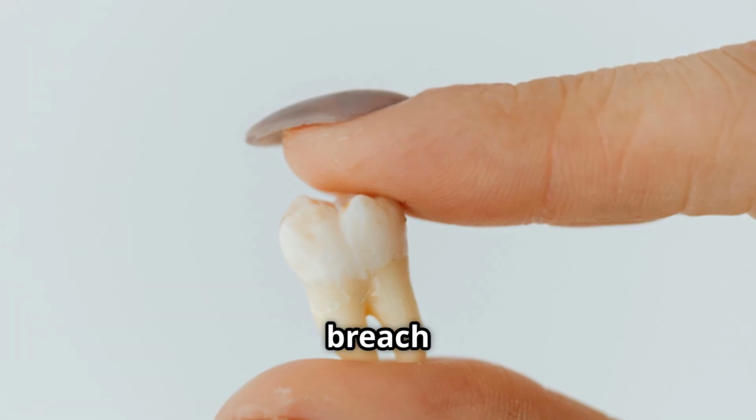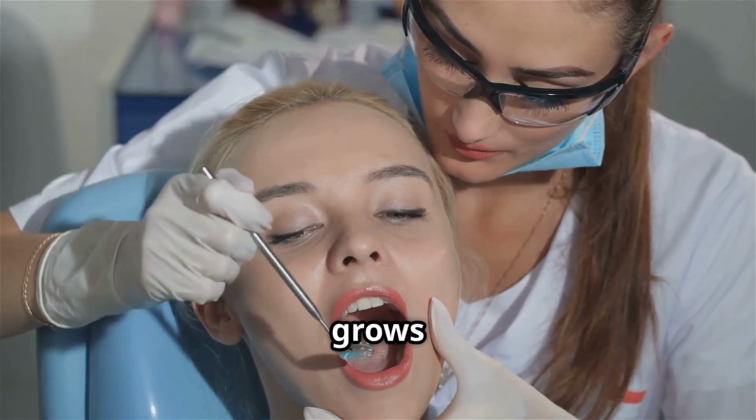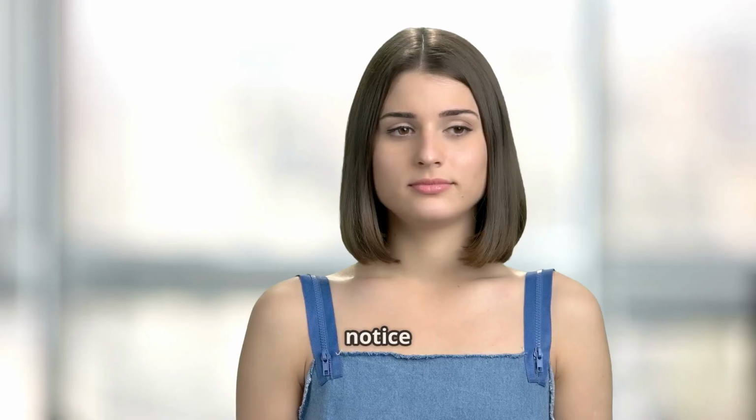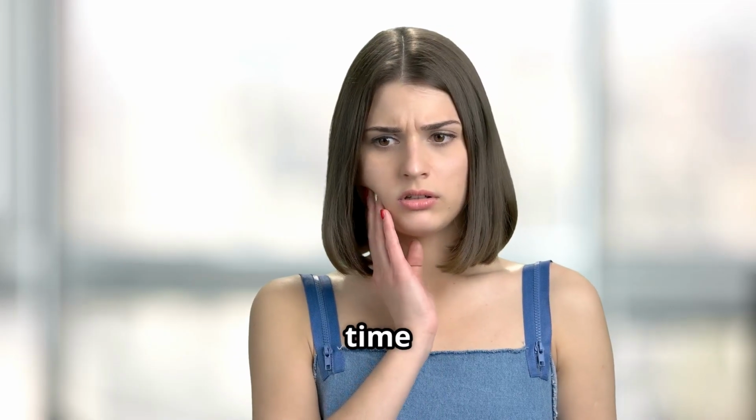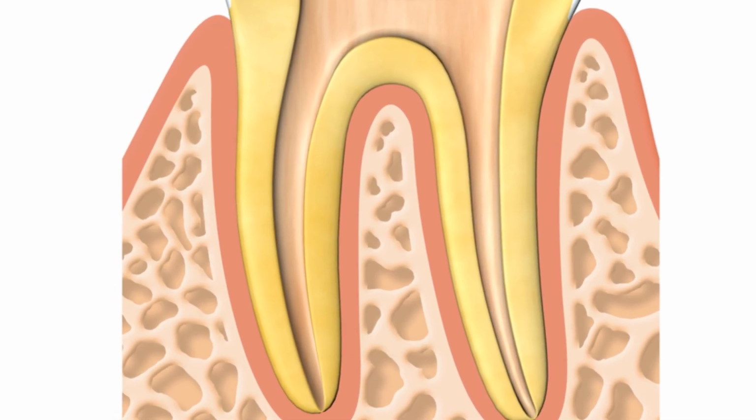The cavity is now a breach in your tooth's defenses. Early detection is key. Catching a cavity before it grows saves you pain and expense. If you notice sensitivity or a visible hole, it's time to act. Let's follow the cavity's journey deeper into the tooth.